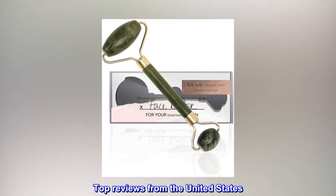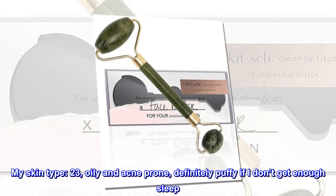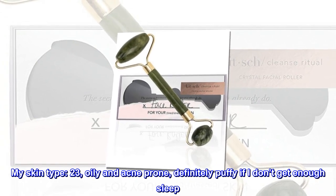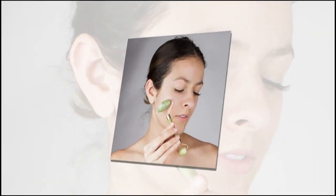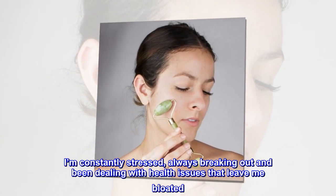Top reviews from the United States. Sturdy and dependable. My skin type: 23, oily and acne prone, definitely puffy if I don't get enough sleep. I'm constantly stressed, always breaking out and been dealing with health issues that leave me bloated.